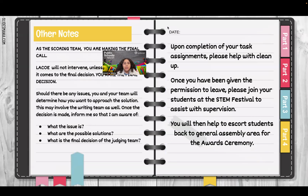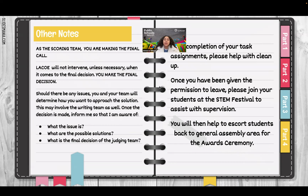Other notes. Okay, so as the scoring team, you are making the final call. So LEGO will not intervene unless necessary when it comes to final decision. You make the final decision, right? Should there be any issues, you and your team will determine how you want to approach the solution or what are the solutions. This may involve the writing team as well. Once the decision is made, inform me or inform whoever is the scoring room lead, so that they can be aware of what the issue was, what the solutions were, and what was the final decision made by the team.